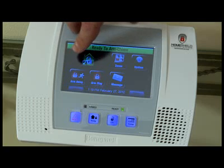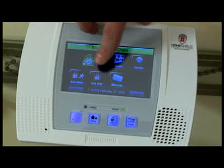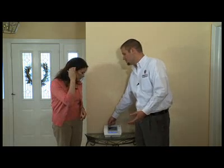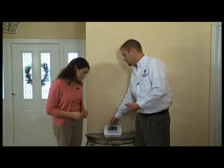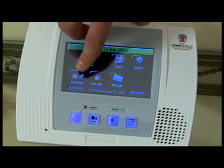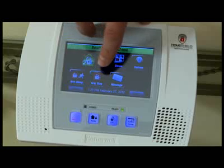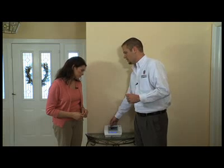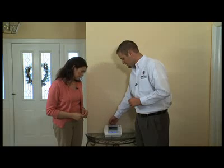Okay. So you've got two different ways to arm your system. You've got an arm away, and you've got an arm stay. They're pretty self-explanatory. Away, obviously, you're going away from home. Stay mode, you're going to stay home. Your two key differences: with your away mode, it activates the motion sensor we set up earlier. Versus the stay mode, there's no motion, so you can freely roam around the house without worrying about tripping it.